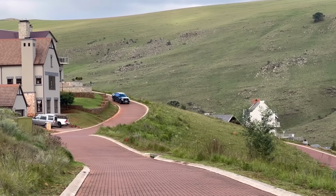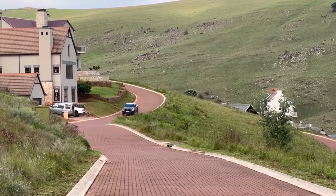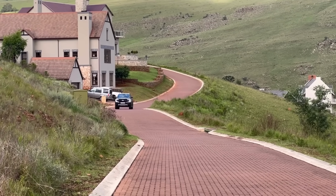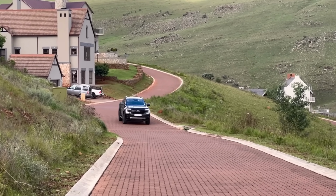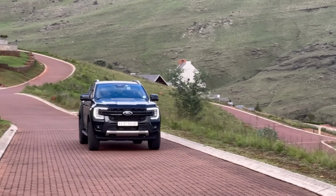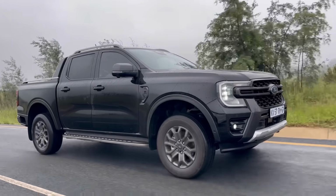Welcome to what is definitely not a Ford Ranger review. Although if it was a Ford Ranger review, I would say this is a 3-liter V6 producing 184 kilowatts. But you already know that. So no matter how many times you see a Ford Ranger, it's not a Ford Ranger review. It just happened to be there when I was filming. Anyway, in this video, I'm going to drive the Ford Ranger, which I'm not reviewing.